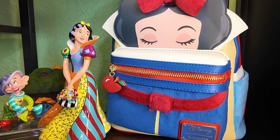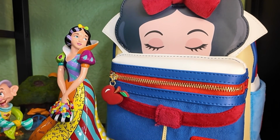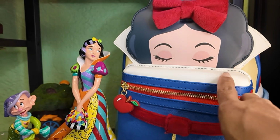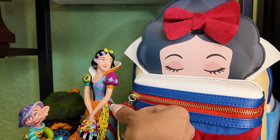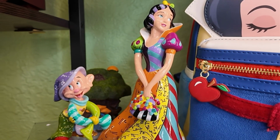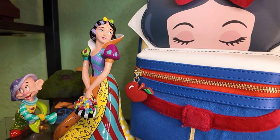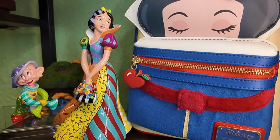And now for my second Snow White shelf, I have this BoxLunch exclusive bag of Snow White with the zipper pull that is rubberized. And I paired it up with my Brito Snow White along with the figurine back there. But I'm going to go ahead and take everything off so we can discuss the shelf just a little bit.